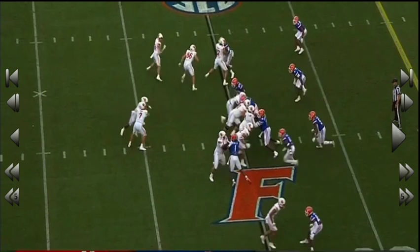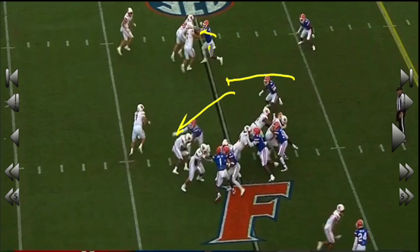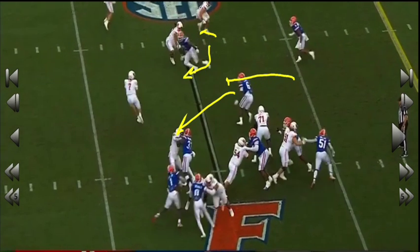But in general, if you get the scrape exchange right, like I mentioned, he crashes on the running back. He's got to get down here. If you're Bernie, you actually need to keep outside leverage here. You have to stay outside. You cannot do what he does here and flick to the inside, because now you've really killed this play.